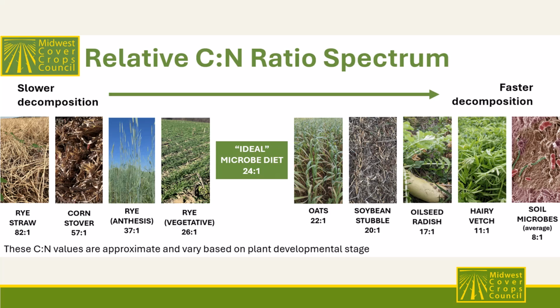And this is just a demonstration of some approximate values of C to N values for different crop residues, cover crop residues. You see there about 24-to-1 is the ideal microbe diet. So on the left-hand side of the chart, those types of residues and cover crops would immobilize nitrogen. And on the faster decomposition side to the right, those will mineralize some nitrogen, generally speaking. This is all dependent on the developmental stage of the cover crop and climatic factors and that type of thing.